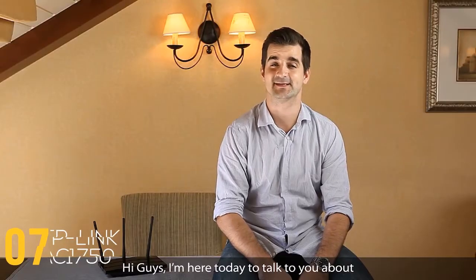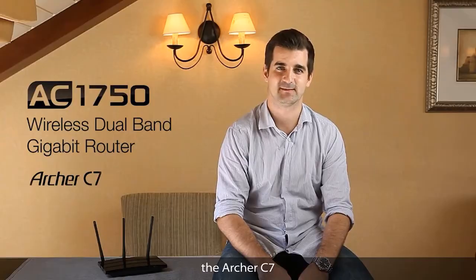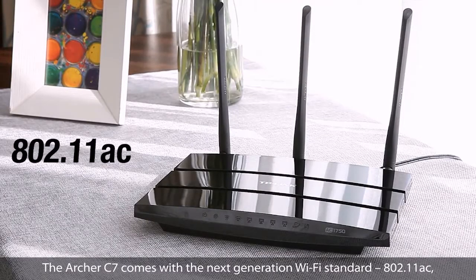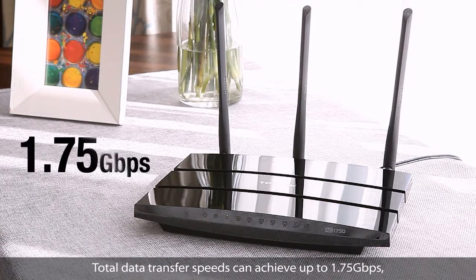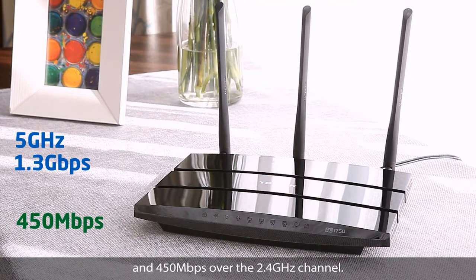Hi guys, I'm here today to talk to you about TP-Link's first 802.11ac wireless router, the Archer C7. The Archer C7 comes with the next generation Wi-Fi standard, 802.11ac, 3 times faster than wireless N speed. Total data transfer speeds can achieve up to 1.75 gigabits per second, with 1.3 gigabits per second over the clear 5 gigahertz channel and 450 megabits per second over the 2.4 gigahertz channel.